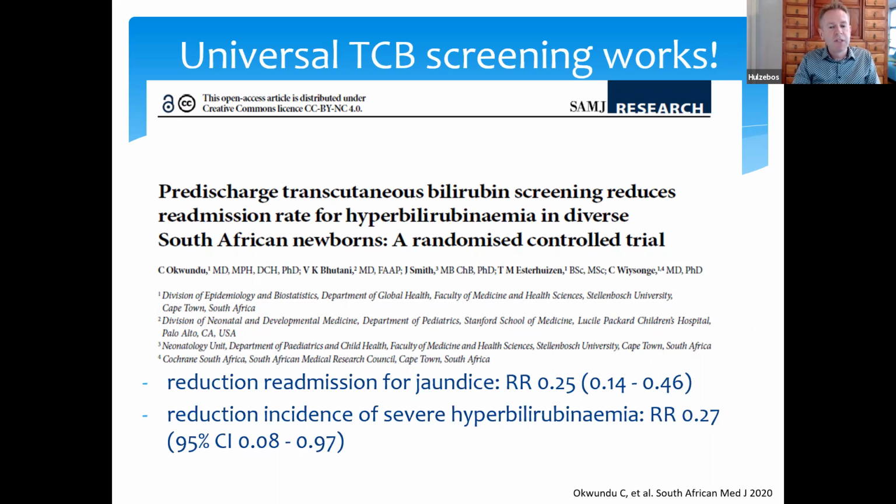They demonstrated a significant reduction in the rate of readmission for jaundice with a risk ratio of 0.25. And they also noted a reduction in the incidence of severe hyperbilirubinemia with a relative risk of 0.27. So it's a good thing to do. Universal TCB screening works.